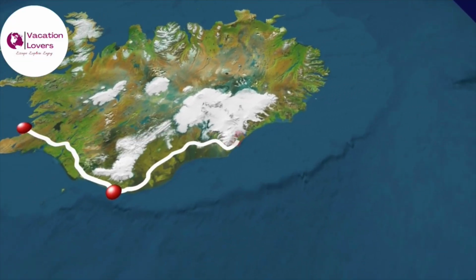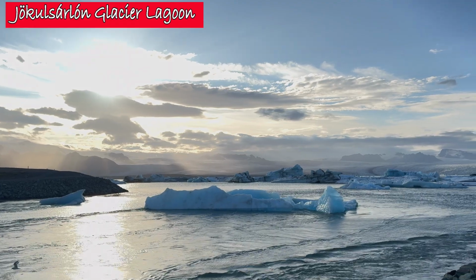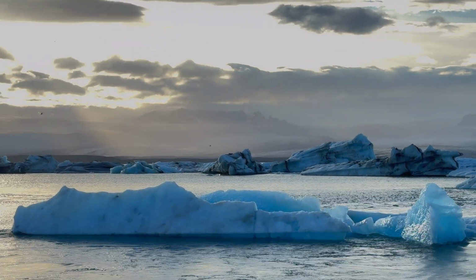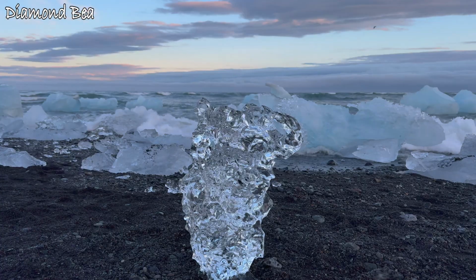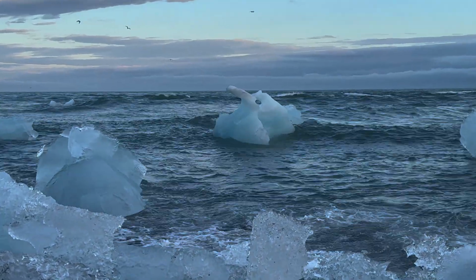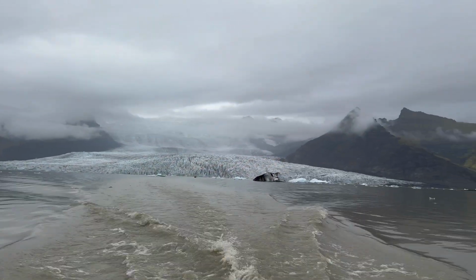Then came 2 of my absolute favorite stops. First, the breathtaking Jökulsárlón Glacier Lagoon, filled with floating icebergs drifting slowly by. And just across the road, the sparkling Diamond Beach, where chunks of ice glimmer like jewels on the black sand. It was surreal.